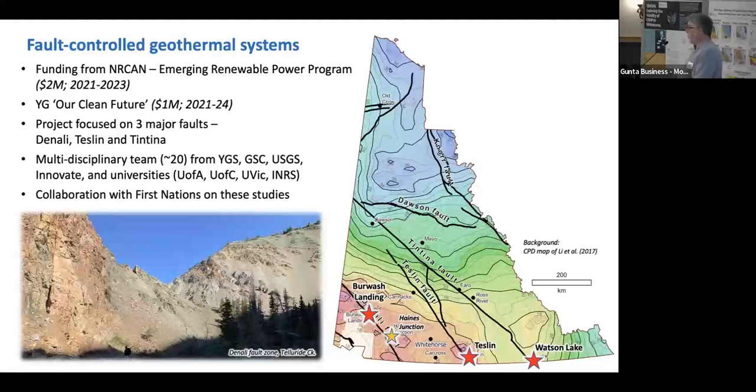And that was supplemented by the Clean Future initiative of YG. So we basically had about $3 million to play with for the last 3 or 4 years, and that brought focus to projects in Burwash Landing, Teslin, and Watson Lake, which I'll talk about next. A lot of our collaborators that are here in the room got involved with us at this stage of the project. And then we started trying to apply more of that approach of multiple geophysical methods combined with bedrock geology and whatnot.